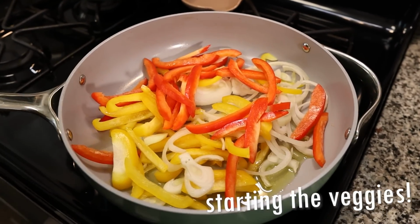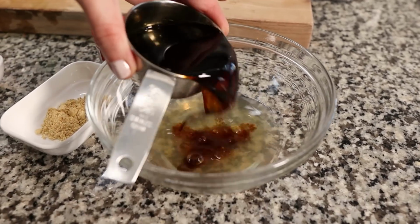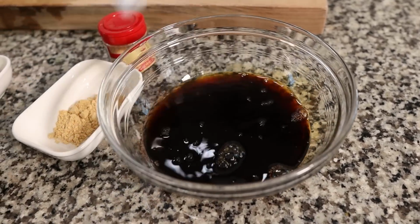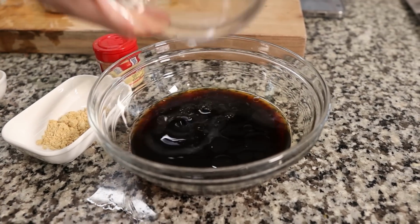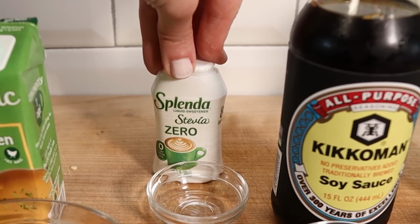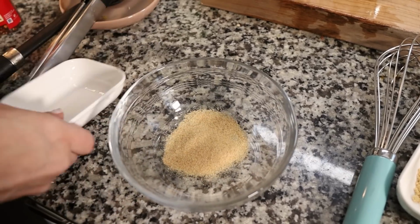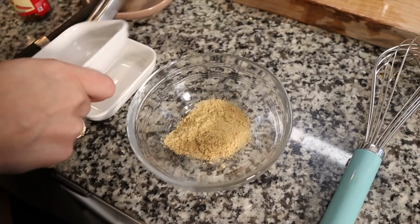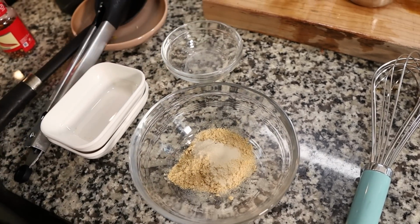For our stir-fry sauce, we're gonna go in with 1/2 cup of chicken broth. This is 1/2 cup of soy sauce, 1 teaspoon of sesame oil. We have 1/2 tablespoon of rice wine vinegar. We are going to add some sweetness with this Splenda Stevia squirty bottle. I did about 1/4 teaspoon of that. 1/2 teaspoon of garlic powder, 1/2 teaspoon of ginger. And then we have about 1/4 teaspoon of xanthan gum.